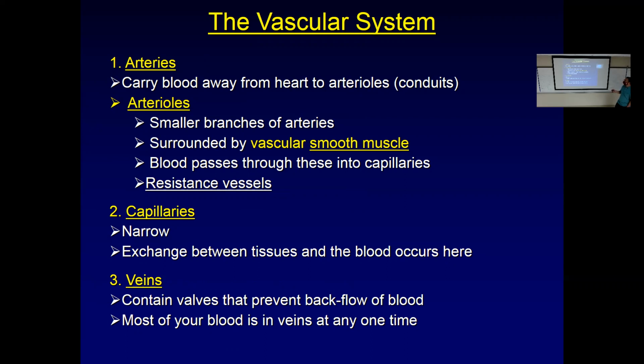These are smaller branches of arteries, and the reason that they are so important is that these are the arteries that we're going to be able to change the size of most readily. And so because of that, the arterioles are going to help control which capillaries in your body are going to get blood. And so because of all of that, we oftentimes refer to arterioles as resistance vessels, okay? And so the arterioles, by changing their diameter, will control how much blood goes to a particular tissue in your body.